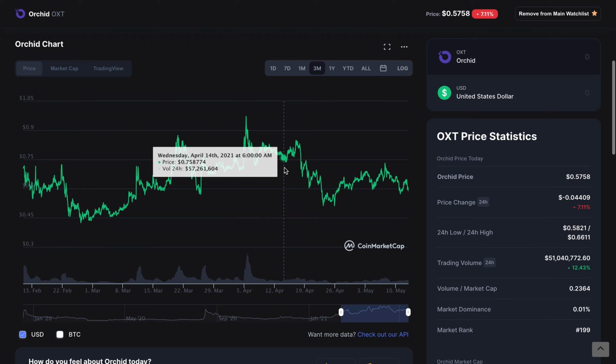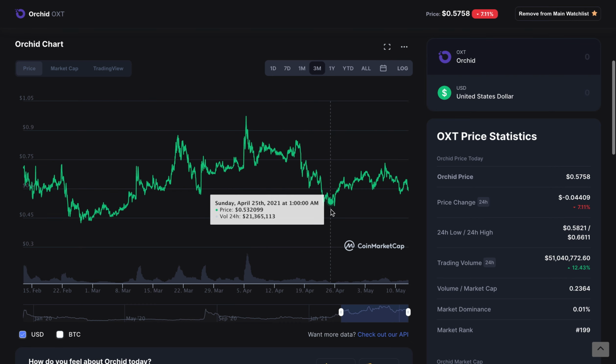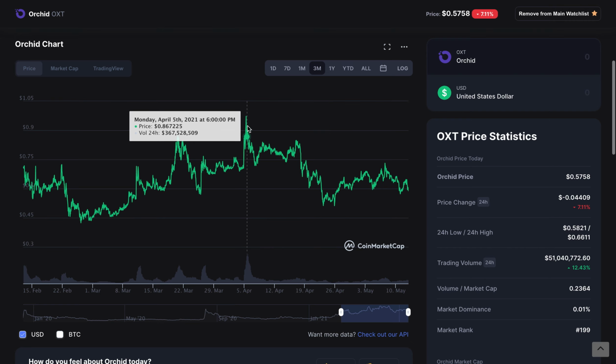Because if cryptocurrencies are supposed to be fully decentralized, it simply means no one person or group should have power over this one entity, which is what I like most about cryptocurrencies as well. So let's get into it a little bit more, right? Like I said, in the last 3 months, Orchid has been relatively stable. Not extremely stable, because obviously it went from around 50 cents to around 90 cents. So obviously that's not the most stable, but it's been consistent is the word I'd use in this scenario.